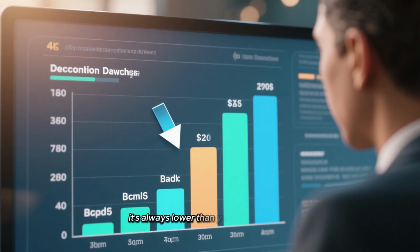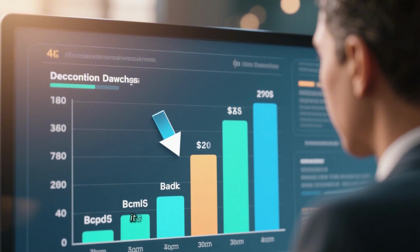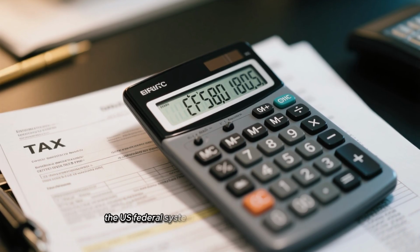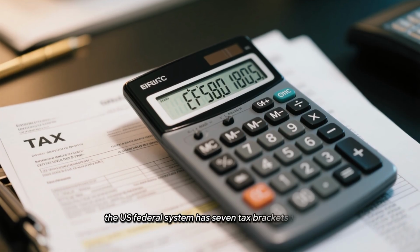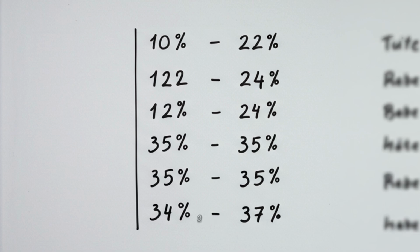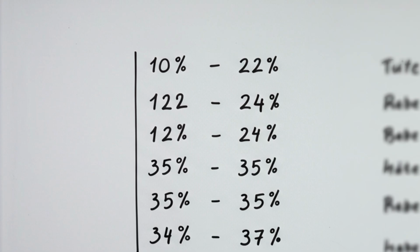Your effective tax rate is the actual percentage of your total income you pay in taxes. It's always lower than your marginal rate because of how the progressive system works. It's the true measure of your tax burden. The US federal system has 7 tax brackets: 10%, 12%, 22%, 24%, 32%, 35%, and 37%.